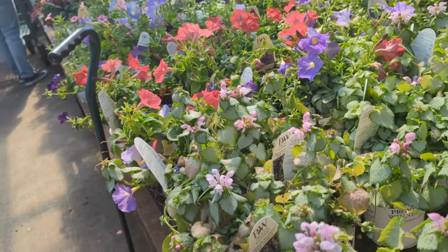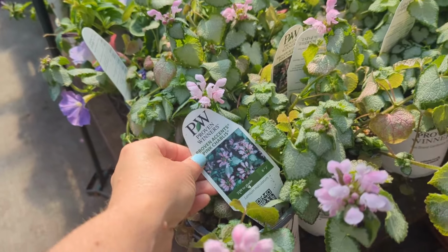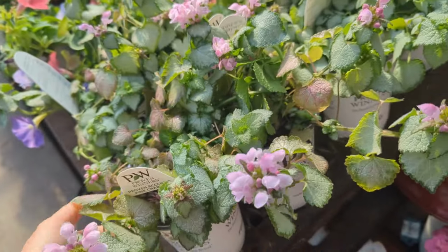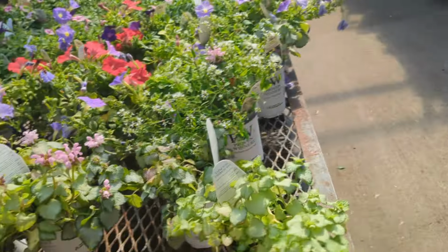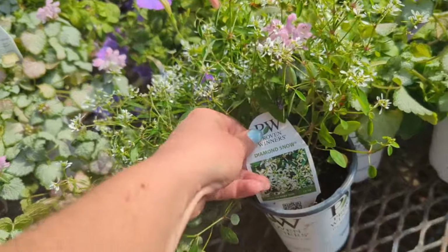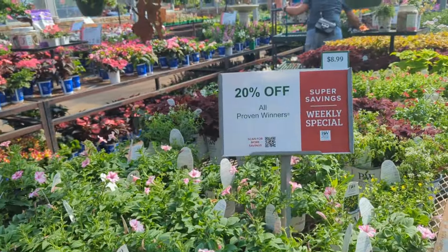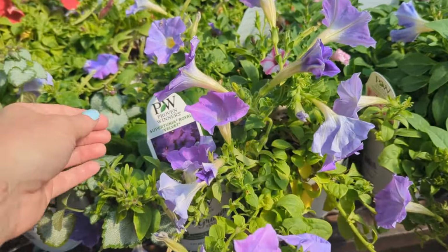So right off the bat, I see this lamium. It is pink Chablis lamium. Super pretty pink color. And I've had my eye on this plant for some time. So now might be the right opportunity since it's 20% off. Coming around. All pink Chablis up there, but there is Diamond Snow Euphorbia. And there's the sign. So 20% off all Proven Winners is what the sign says.